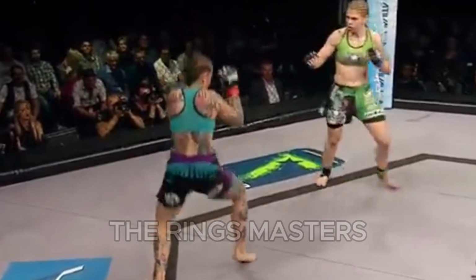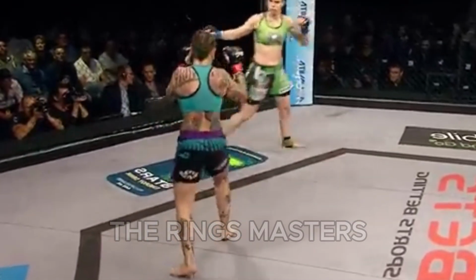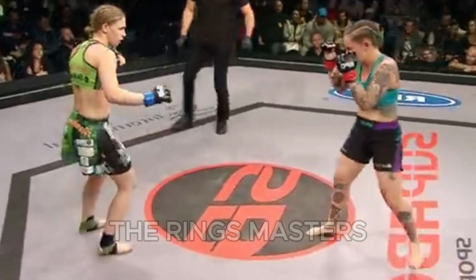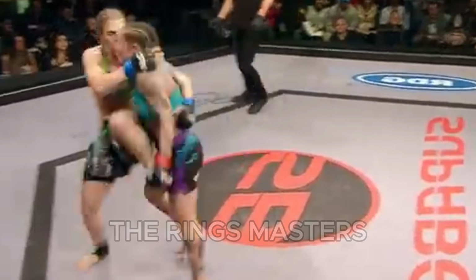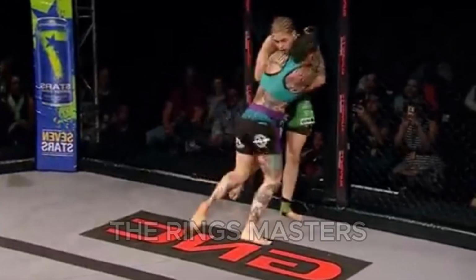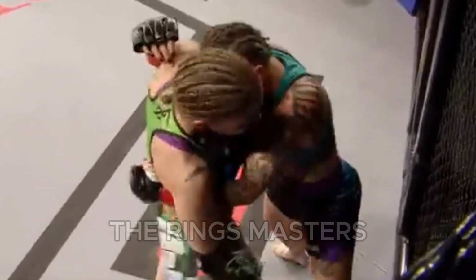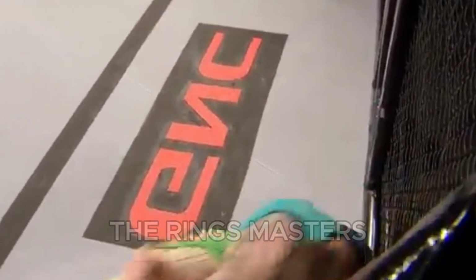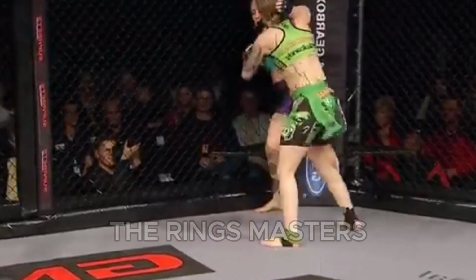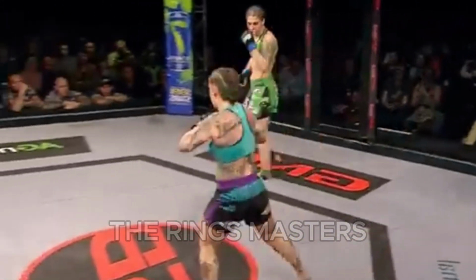This is an eliminator for that women's flyweight championship, the inaugural. She caught that kick and now has her up against the fence, but it's going to be hard to keep a very, very strong Shauna Power on the fence. You can see in those exchanges, it definitely looks like she's struggling a little bit with the power. Nicole Desinghi should probably try and close the distance, look for the takedown here.